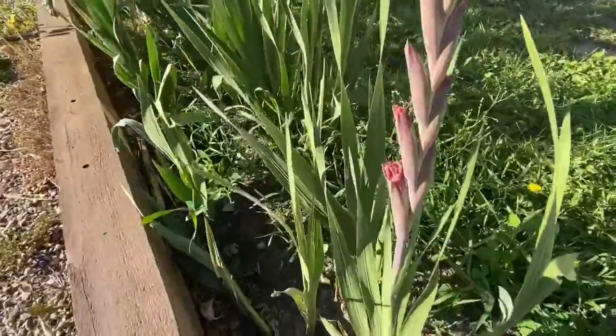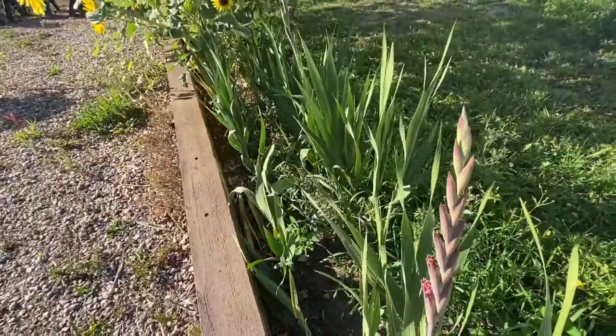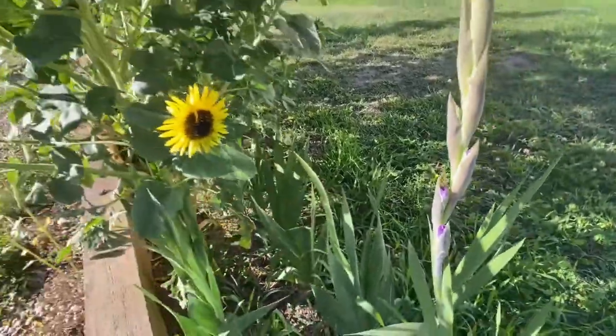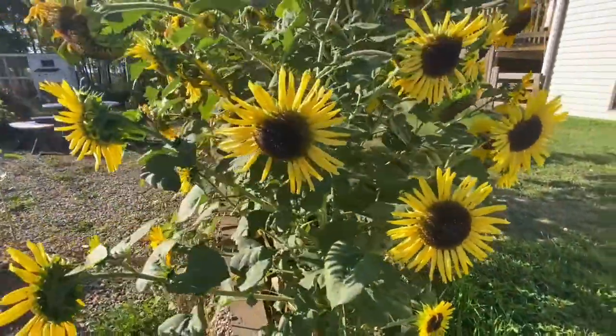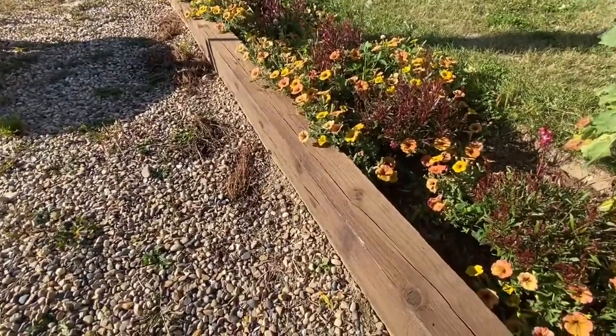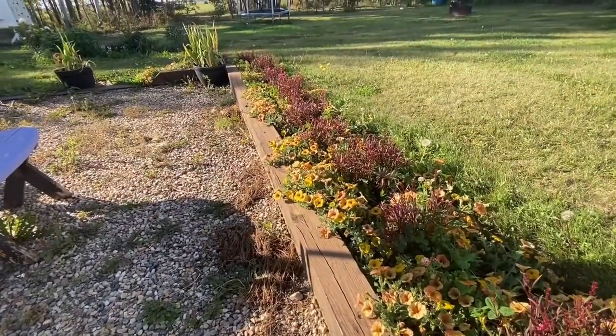I'm really excited to see some more of this pretty color of the glads come up. There's that, and then there's a really pretty purple starting. So I'll be harvesting some of those. It's been nice to have them. And I really like the way that this has turned out to look. I wasn't sure if I liked it too much. Don't mind the weeds. I haven't done any weeding.